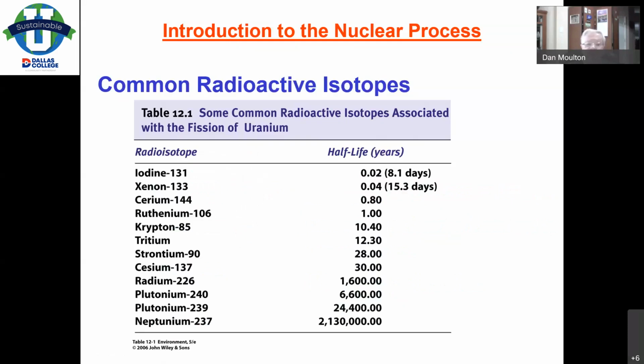Common radioactive isotopes. Okay. Common isotopes that are associated with the fission of uranium, such as happens in a nuclear plant. The half-life is the amount of time it takes for half of the radioactive atoms to break down into non-radioactive atoms. And you can see the half-lives of various radioisotopes vary by quite a bit.